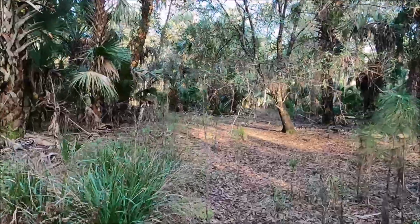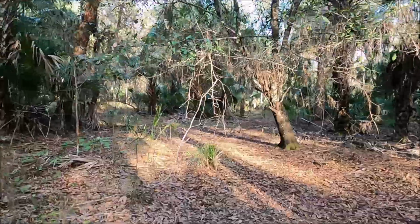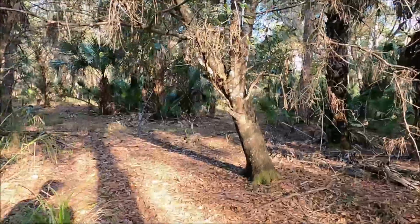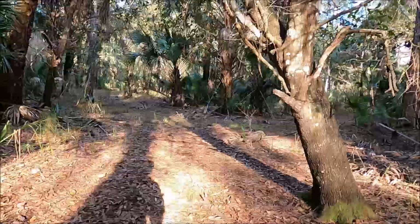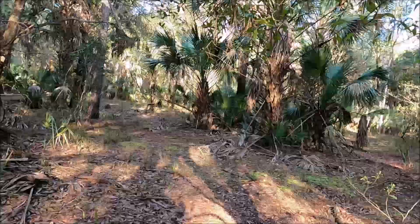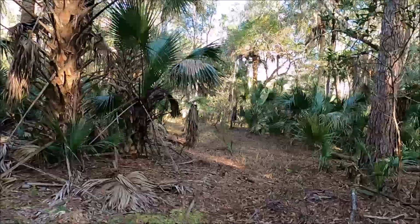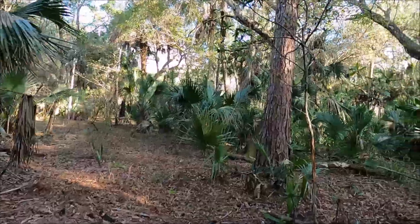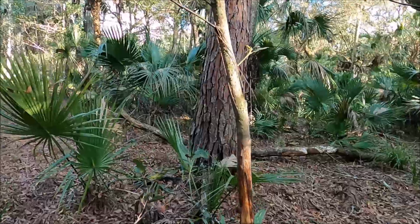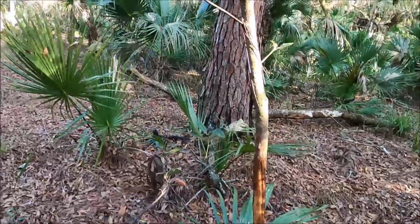So right now what we're looking for is a good place to put a trail cam that will be facing north. This time of year the sun is very low in the horizon. And I don't know how I just always know where they're going to be, but you can see right there, all rubbed up by a buck.